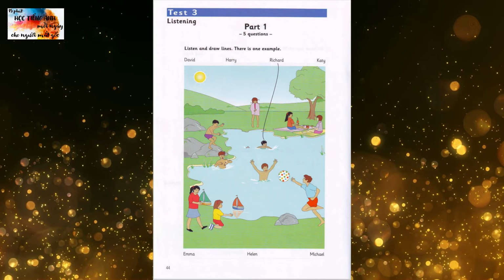Look at Emma. She's the girl who's standing by the lake. The girl with a towel? Yes, she's just come out of the water. Her hair's all wet. That's Michael over there. Which boy is he? The boy who's throwing a ball. Oh, yes, the tall boy. I like his red shorts.